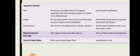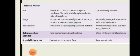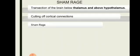So that's about hypothalamus. So I think you need to be very thorough with that. Connections, functions, especially the summary also should be done. The connection should be drawn. Please keep in mind the Papez circuit. For all the functions, for all the circuits which have been mentioned, it will be good if you can make your own diagrams.